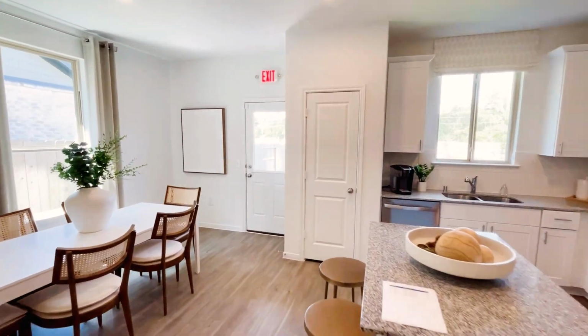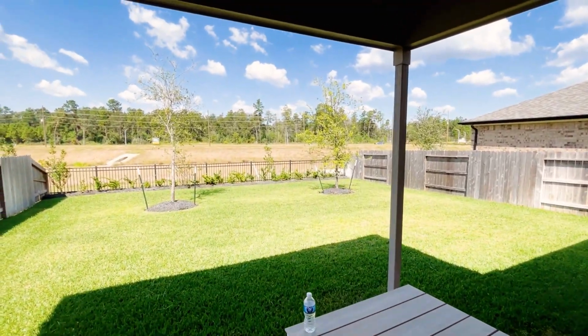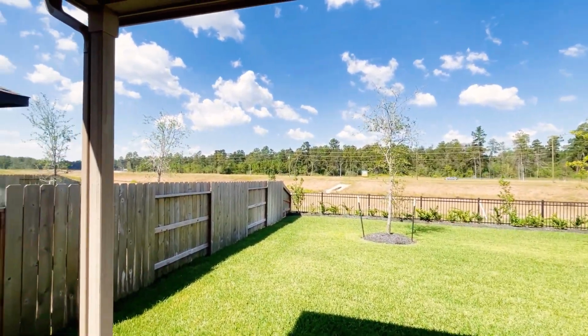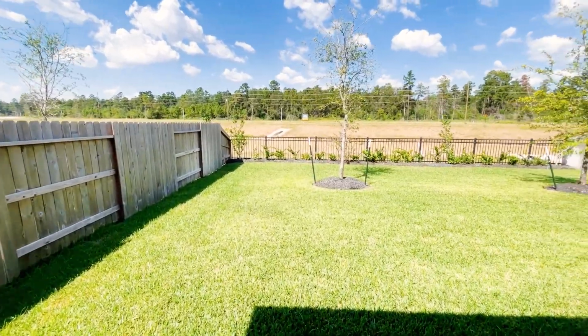So I just wanted to show you that as we walk down here and then go check out the backyard. So again, you're gonna have a nice little covered patio on this one. You see they got that little dining table out there. And then same view as the other ones. All these models are on the same street, so you don't have any back neighbors.